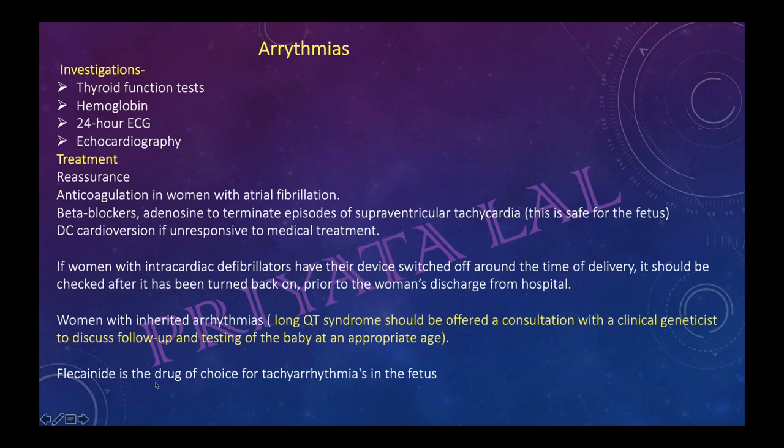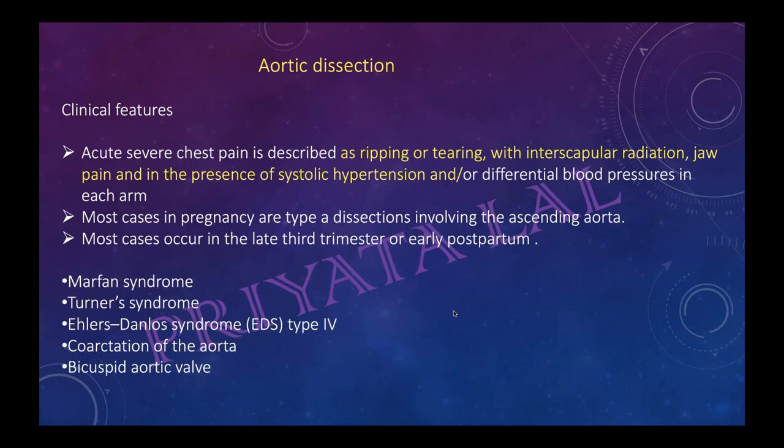And flecainide is the drug of choice for tachyarrhythmia in the fetus. I have seen one question about flecainide also, so I have put it here. Okay, so this much knowledge about arrhythmia is enough. Now, I think this is the last thing that I have.